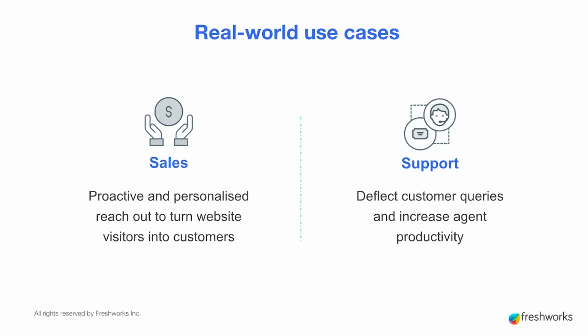As a business, there are two sides to your product. One is the sales side, or I will say pre-sales. The other is post-sales, once the product is sold. When we talk about sales, the bot can be proactive and personalized while reaching out to your customers. On any of your platforms, the bot can come and say, hey, looks like you are looking for this product. Let me help you out. Do you want any assistance on that?